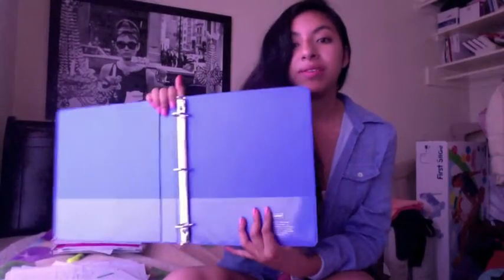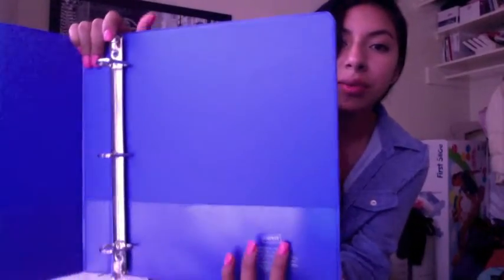So, yeah. You could take a notebook as well, but I have this one from Staples. It's just very simple. It's purple, and purple is not even my favorite color. It's actually pink, but whatever. It's a 3-ring binder, and it's pretty good. I've used it like twice since I'm just taking 2 courses right now.